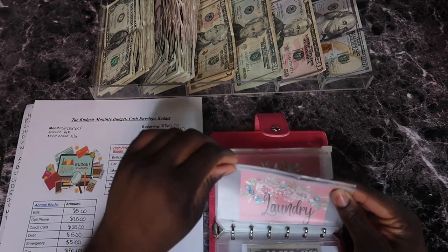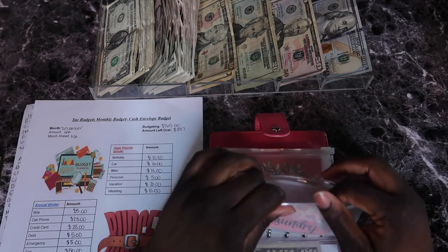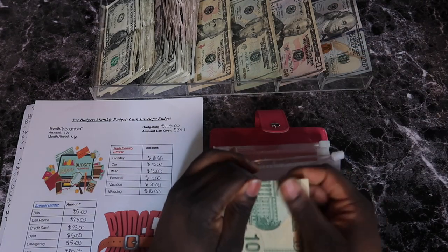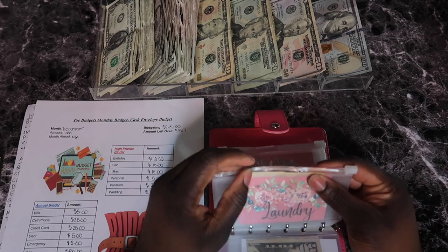I do want to do some custom made binders for myself, because I was supposed to do it, but time got the worst of me. Or did it get the best of me? No, it got the worst of me.